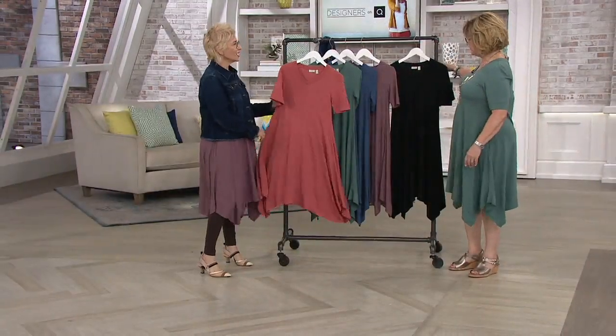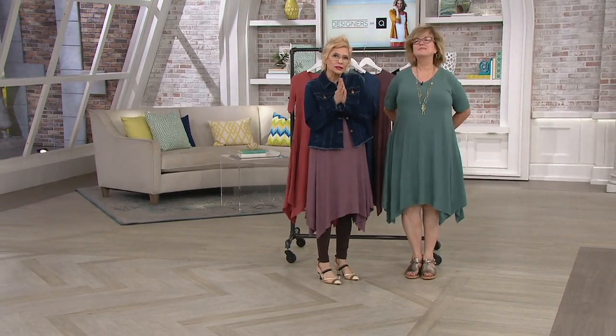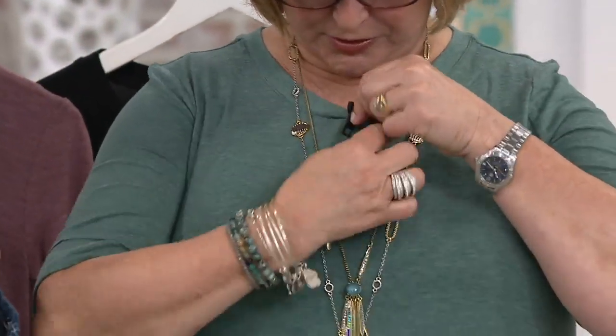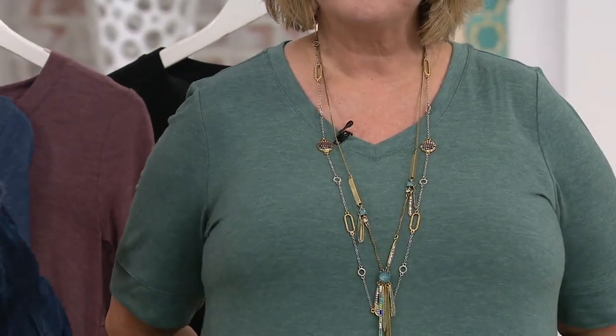Okay, let's do details. So many customer requests, because I listen to you guys. We love every neckline, but this little V-neck is beautiful. Let me move this so you can see it better. There is nothing ribbed. Everything is in the same fabric.